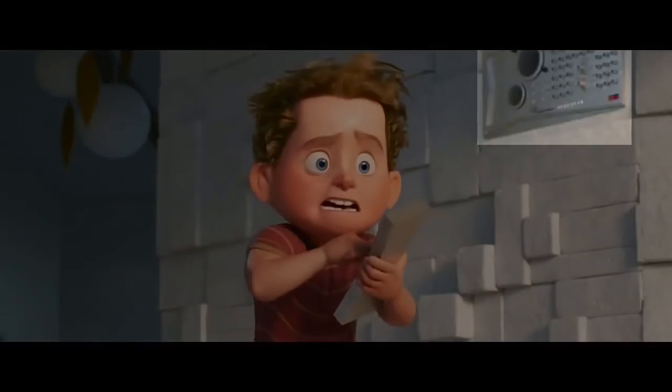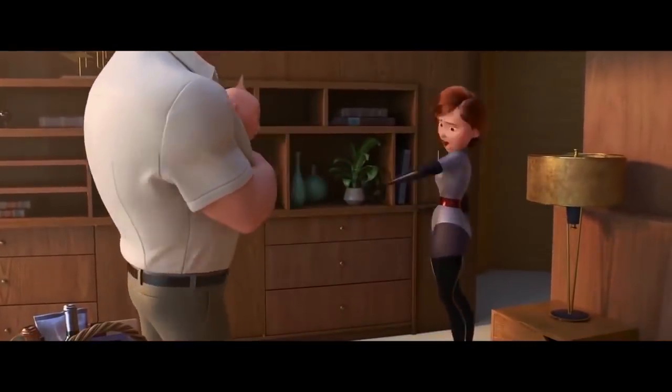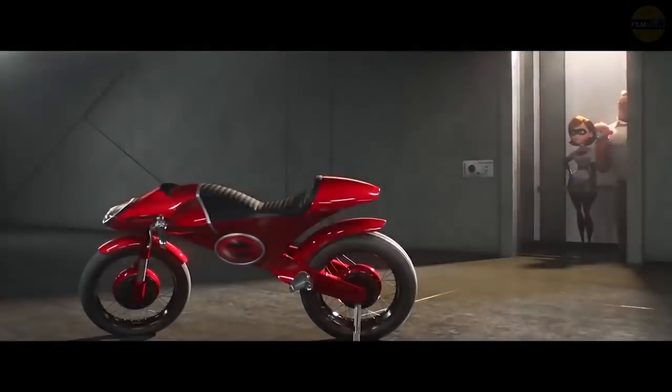There's a lot of intercoms around here. You'll see this plenty more soon. After settling in a bit, Elastigirl discovers her new suit. Here's the garage and another intercom.